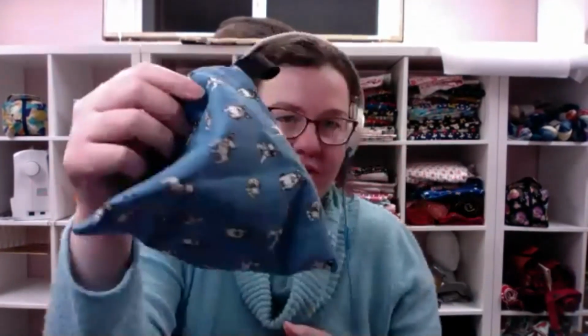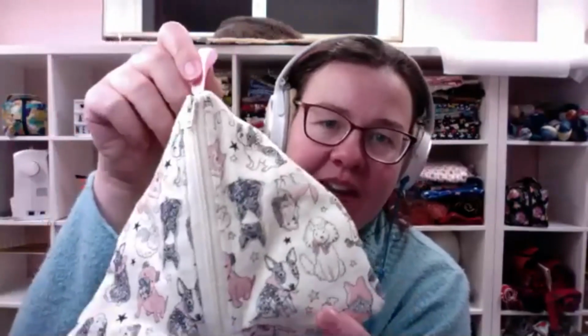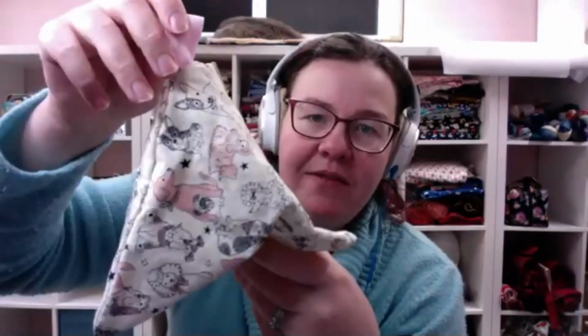So as you can see, we do have lots more cute dogs here. There's a couple of other ones that are super cute for dogs right now, which is a bunch of little tiny ones. So there's little corgis. I do find that it's really hard to find super cute dog fabric, which from my perusing in the last couple of days might have changed, but I guess we'll see when we actually get there.